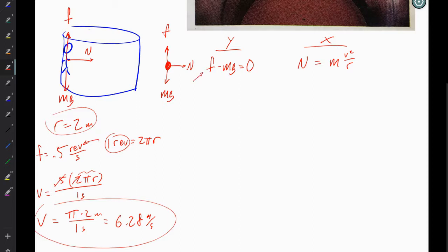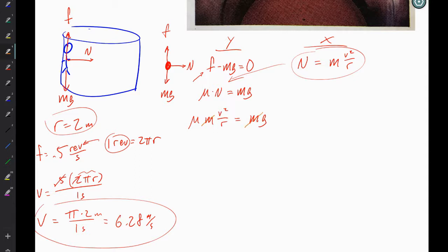So friction, we always know what friction is. Friction is mu times normal. So mu times normal equals mg, and the normal force is mv squared over r. All right, so let's sub that in. Let's get rid of the normal force. Mu times mv squared over r equals mg. Well, this is probably no surprise by this point, but the masses cancel out, which is a good thing. Basically, that tells us that this ride is going to work for everybody. It doesn't matter whether you're old or young, tall or short, skinny or not skinny or otherwise, whatever your body size and shape is, this ride is going to work for you.